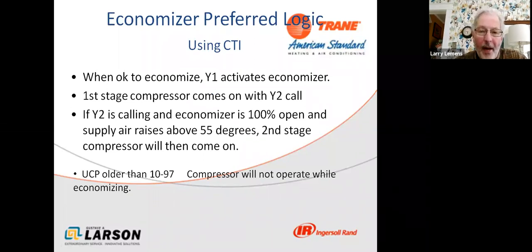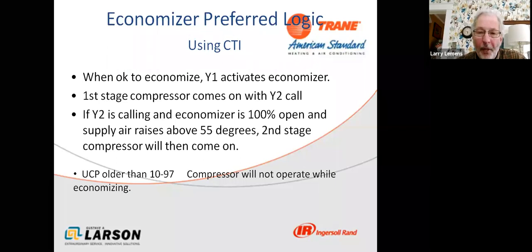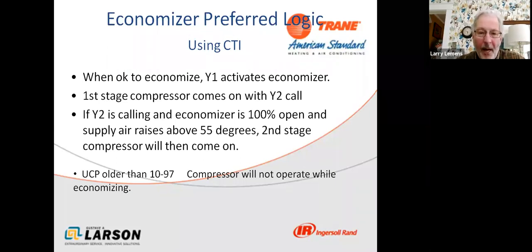So using a CTI or using a 24 volt control on an economizer, of course, we're going to try to economize, okay? If you don't have a Y2 call, and a lot of guys, even though it has one compressor, will not put a Y2 signal in, it will never go to compressor. It has to have a Y2 call if you're using a conventional thermostat to get that compressor to come on if you need it, okay?